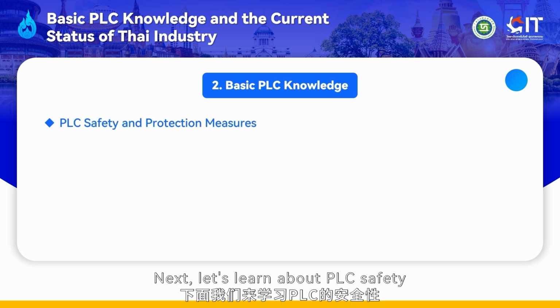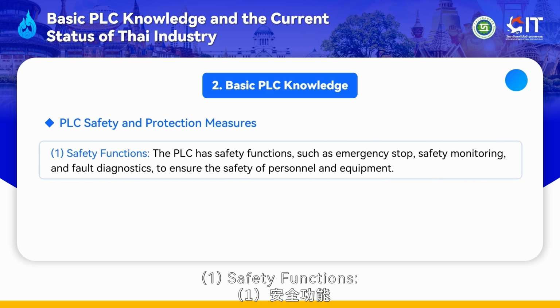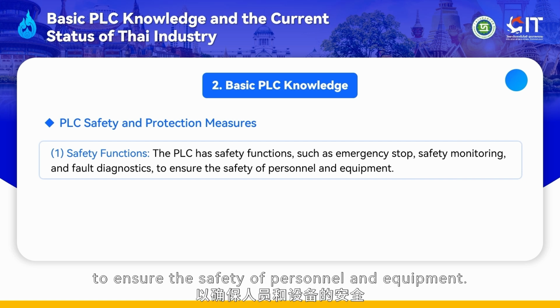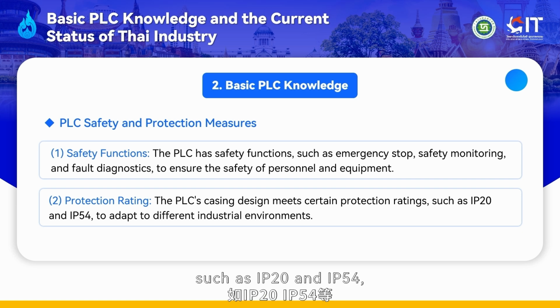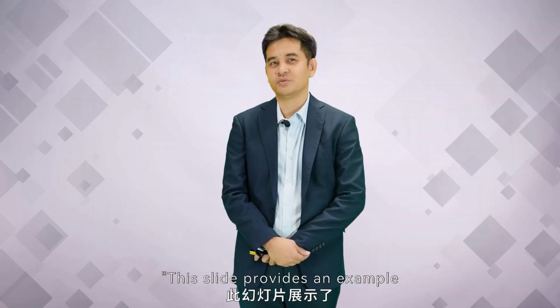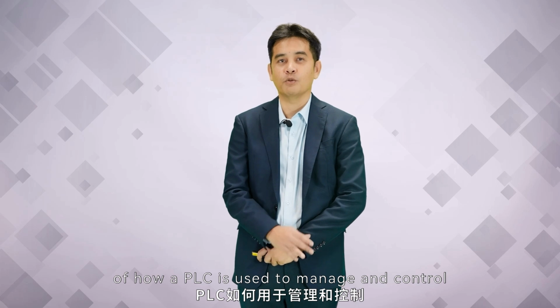Next, let's learn about PLC safety and protection measures. 1. Safety functions. The PLC has safety functions, such as emergency stop, safety monitoring, and fault diagnostics to ensure the safety of personnel and equipment. 2. Protection rating. The PLC's casing design meets certain protection ratings, such as IP20 and IP54, to adapt to different industrial environments.